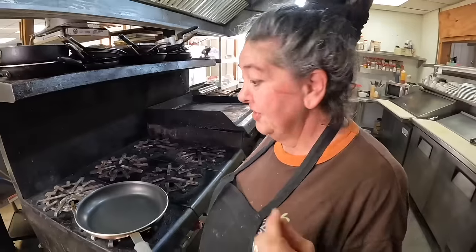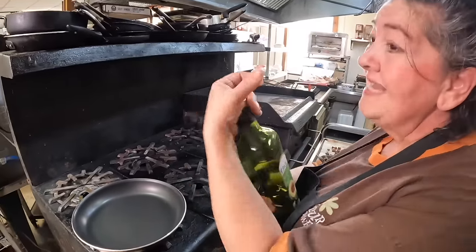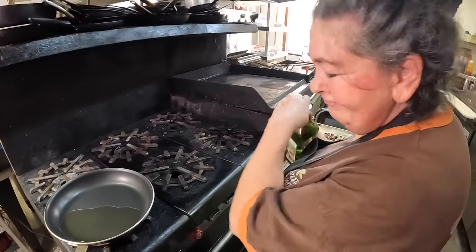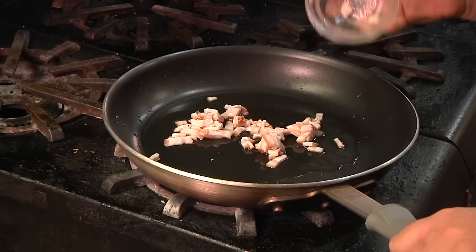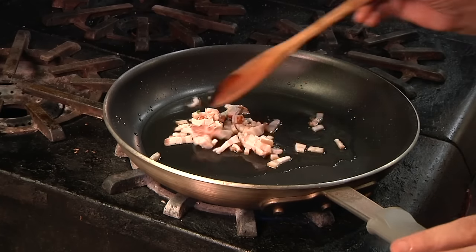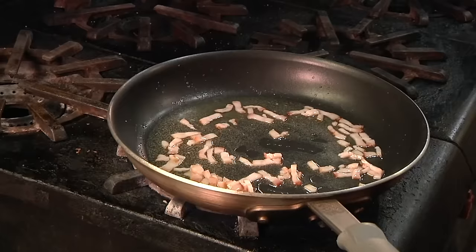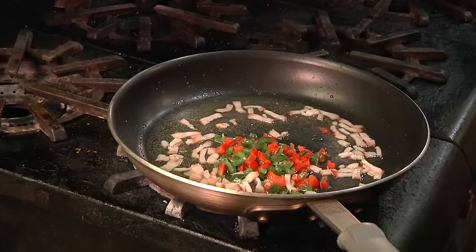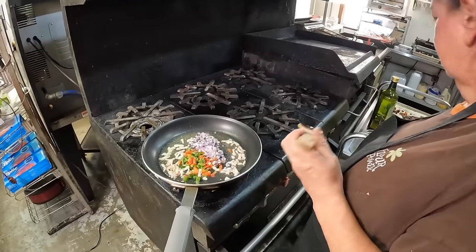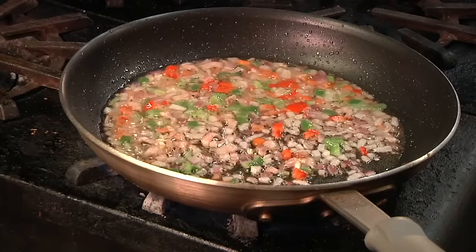That's what we're trying. So we're gonna start off by doing some avocado oil in the pan, which is a healthy oil as opposed to just a regular vegetable oil. So we're gonna start off with some bacon. Now I use a Whole30 approved bacon. It is nitrate free and it has no sugar, along with green peppers and red peppers and some red onions. And we're just gonna cook that down and let it kinda caramelize.